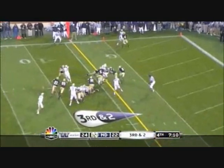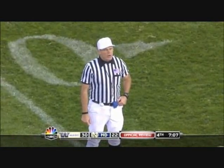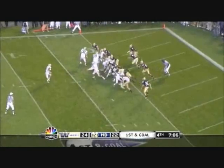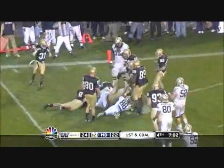Chris Polk has the first down and the touchdown. Just determined that the runner's knee was down. The ball will be placed at the half-yard line. Toss it to Polk. Can't turn the corner. They lost yards.